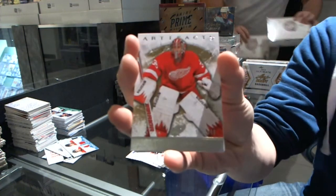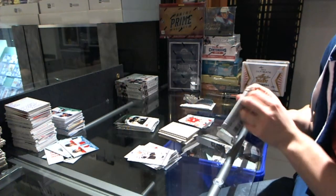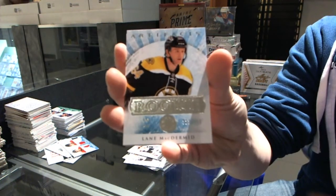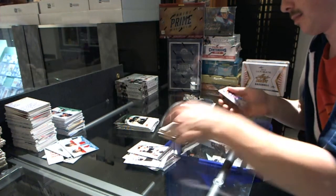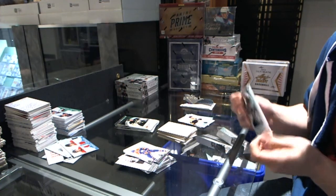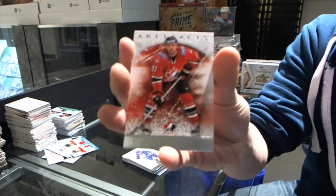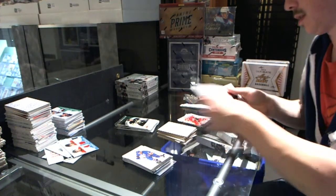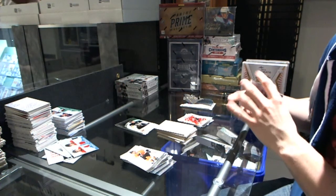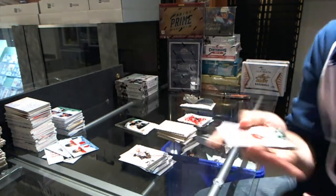Goalie insert, numbered to 999, for the Detroit Red Wings, Jimmy Howard. Rookie, numbered to 999, for the Boston Bruins, Lane McDermott. Team Canada insert, numbered to 999, for the San Jose Sharks, Dan Boyle. Emerald, numbered to 99, for the Detroit Red Wings, Nicklas Lidstrom.